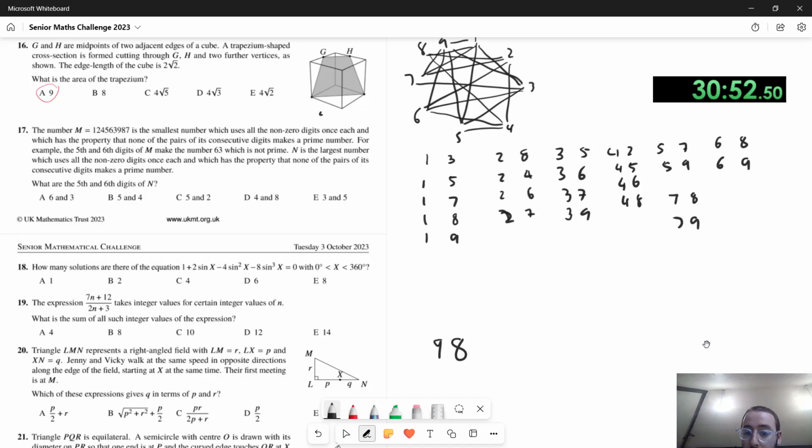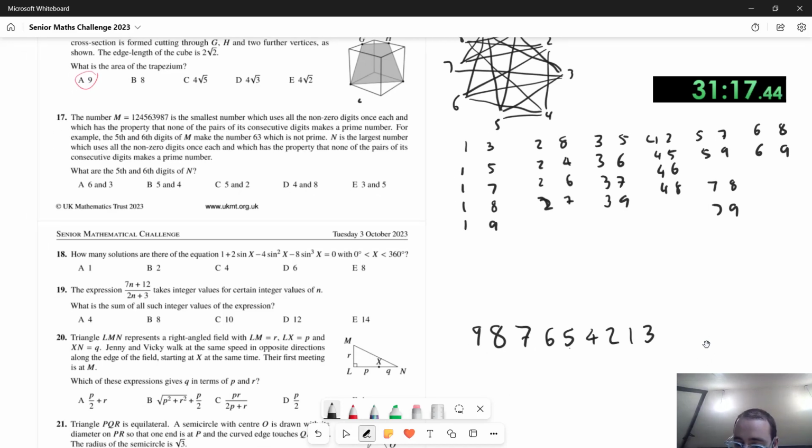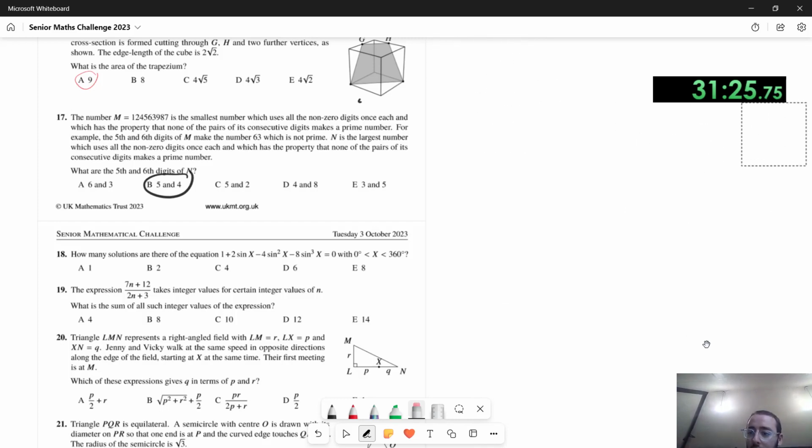98 is not prime. 87 is not prime. 76 is not prime. 65 is not prime. 54 is not prime. 43 might be prime. That might be prime, so I'm going to go 42, 21, I'm going to go like that. I'm actually fuming. The fifth and sixth digits, 1, 2, 3, 4, 5, 6, it's just 5, 4. Oh my god, what a waste of my life. Okay, that was stupid. I was adding for no reason. I've also done something stupid here, but I need to fix that later.